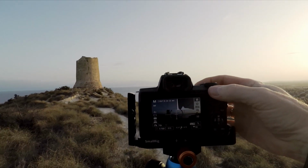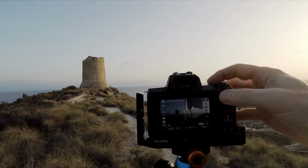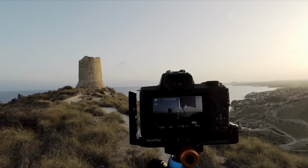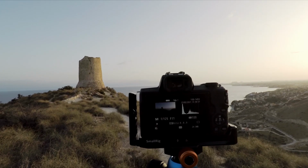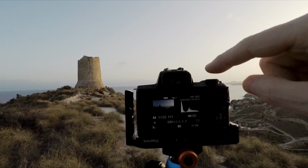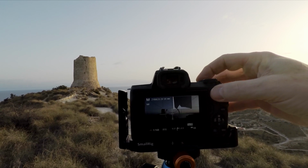So if I have a look at my exposure now, the light's balanced out a lot more. I could probably shoot at 1/125th of a second. Let's just try it and see. Costs nothing to expose pixels. Okay, that's still blowing out the highlights in that corner very slightly. So probably 1/160th of a second will be fine.